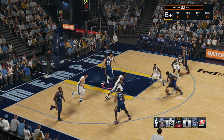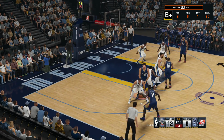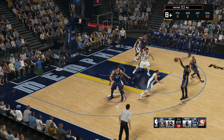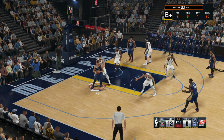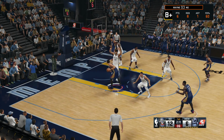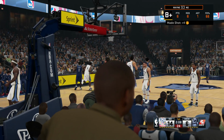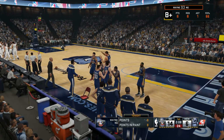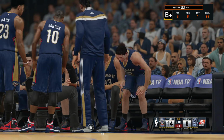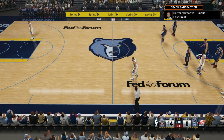Evans outside. Gordon dishes to Holiday. The pass to Z. And he gets the bucket. Z's got 8 points. They've done well at taking advantage of some late defensive rotations and getting the ball into the paint. Yeah, they've been the aggressors, Clark, and getting the ball into that lane area has been huge for them.